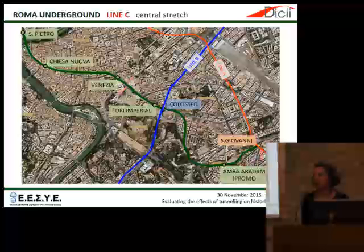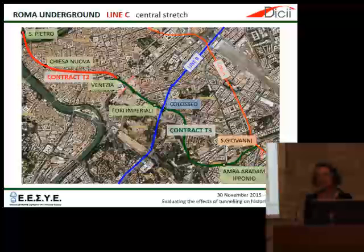Now, this central part of the route falls under 2 contracts. So we have contract T3 between San Giovanni and Venezia, and then contract T2 from Venezia towards the Tiber River at San Pietro. These 2 contracts are quite different, completely different.